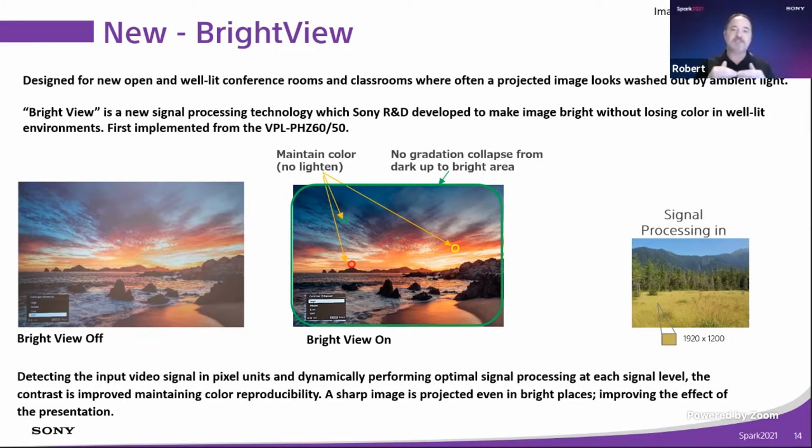But we're not going from 6,000 lumen or 5,000 lumen to 5.2 or 6.2. We're just adjusting the color temperature, and adjusting the green just a little bit, so it gives better contrast, better depth, and is just clearer and a little brighter. And we do that through signal processing with every pixel. We just adjust and brighten as best as we can.